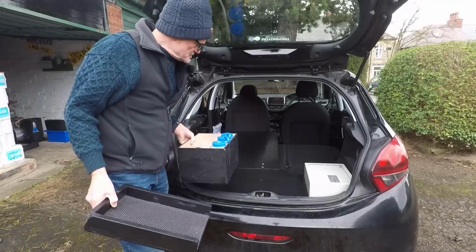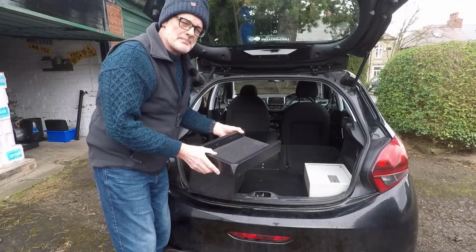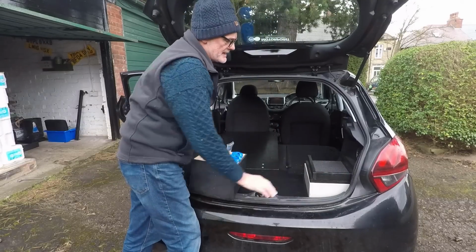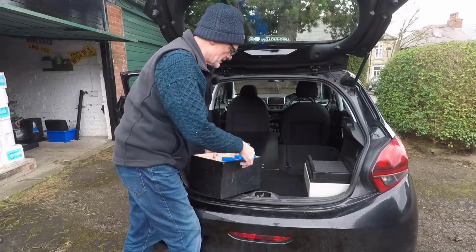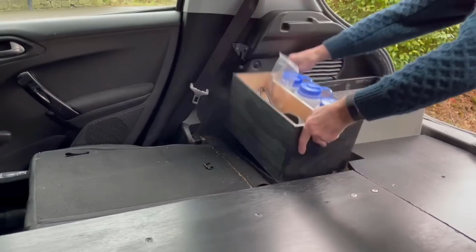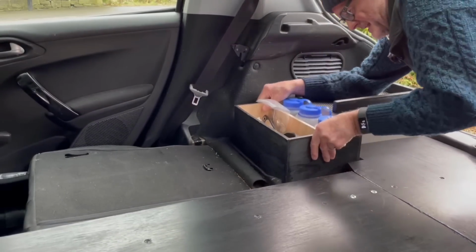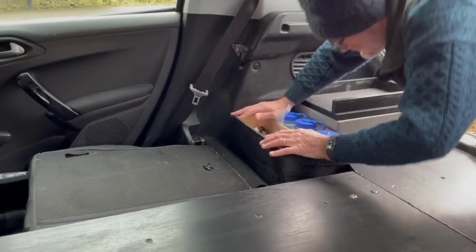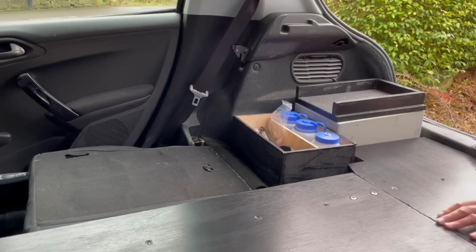Bit of storage now. Like I say, that was my original battery box, but that fits nice on that safe. Good storage area. And this is this little box I made, to store my water in, etc. And that does fit nicely in there. That's it. So that fits in that little gap there.